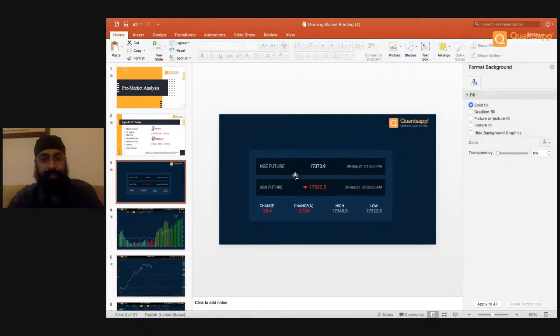Let's look into SGX Nifty. So just half an hour back, SGX Nifty was trading around 40 points below. So trading lower, giving an intuition that Nifty might test 17,300 today, after almost touching 17,400 this week itself. So keep an eye on Nifty, especially today's expiry.